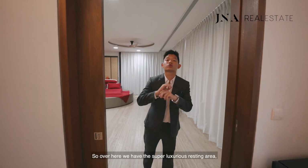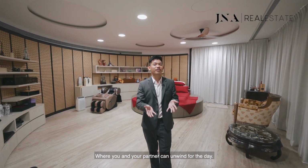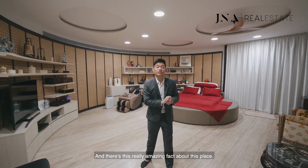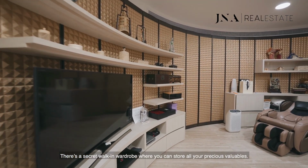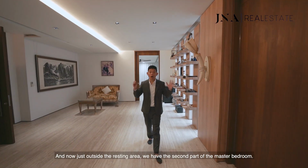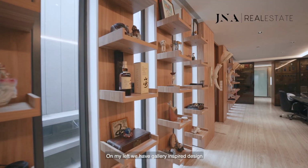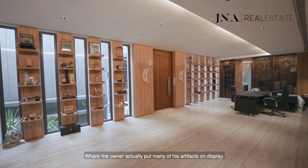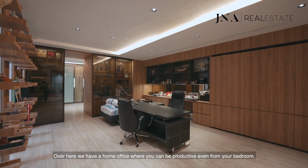So over here we have the super luxurious resting area where you and your partner can unwind for the day. And there's this really amazing fact about this place. Behind me just over here, there's a secret walk-in wardrobe where you can store all your precious valuables. And now just outside the resting area, we have the second part of the master bedroom. On my left, we have a gallery-inspired design where the owner actually put many of his artifacts for display. Over here, we have a home office where you can be productive even from your bedroom.